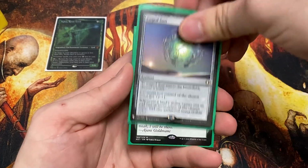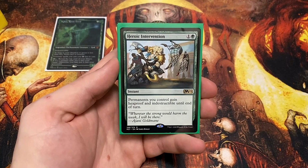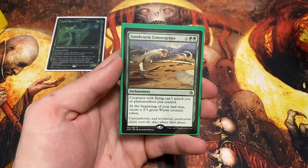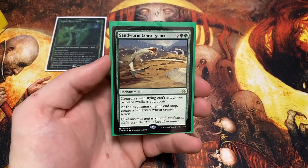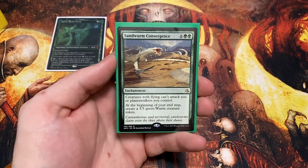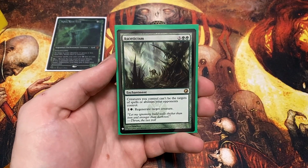It's whatever we need. Heroic Intervention, one of those ways that we stop ourselves from being board wiped in a pinch. Sandworm Convergence. We are getting big on our mana, and this card is just rude. It's really hard to interact with. It locks down the flying creatures, and then we just get a worm a turn. A worm a turn.